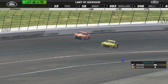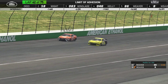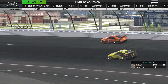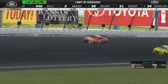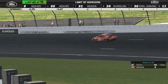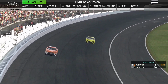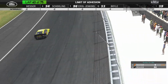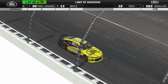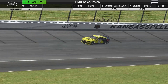86 keeps going up in there. Oh, no. Well, that 8 came down a whole half a lane extra through that corner. Way up by the wall on that entry. That was close. That pass came fairly easy for how long he was behind him.